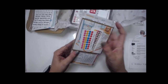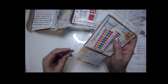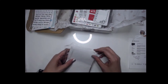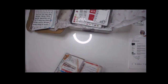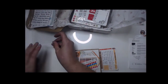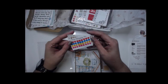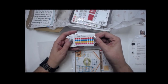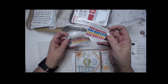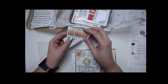And I got some more dots. Yay. Okay. Can I open it? Help if I was opening the right side. There we go. Okay. Christmas two dots. There are some dots that went with a Christmas kit. And these are some fall dots. I really like the dots, y'all. I love these dots.